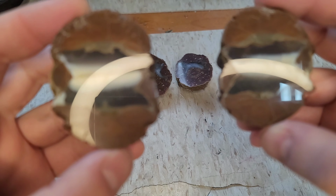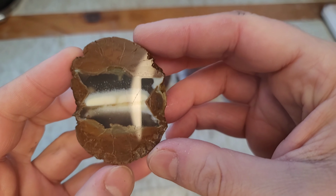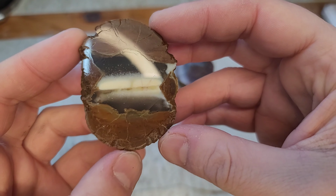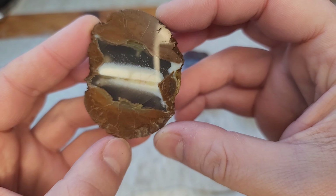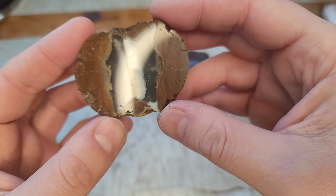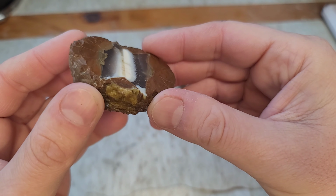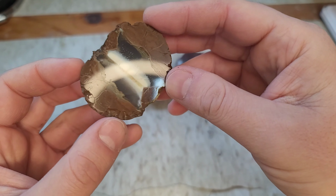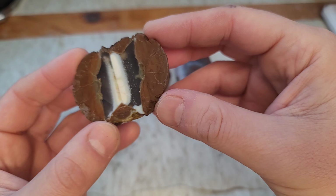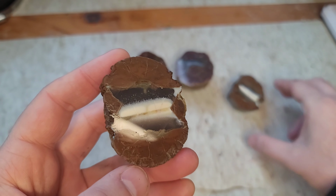Pretty happy with this. This is what I'm talking about with the depth of this rock here. I don't know if the camera will do it justice, but you can just see the 3D-ness of the chalcedony, it's so transparent there. It's just really cool, that little white opal banding that goes through there. Really cool. So really unique Thunderegg, I really like that.